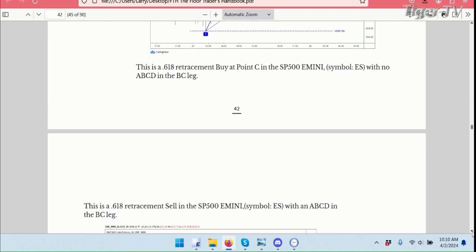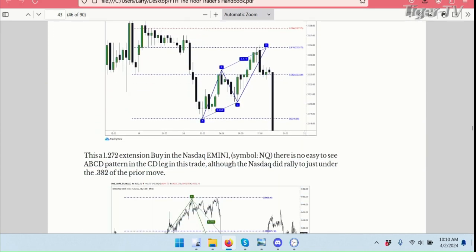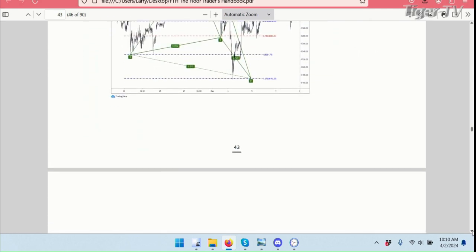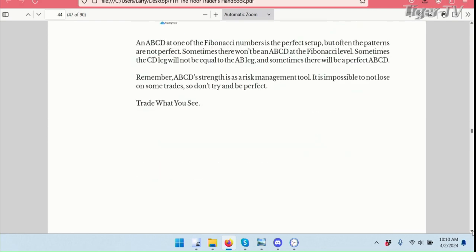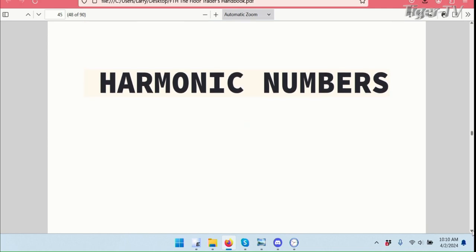But we're going to go to the other things that are important, because of how these markets move and give you an idea. Sometimes you're at areas where you have everything lined up in your favor, and that's what you really like to see. These are just the normal patterns. You've seen all this. What I want to get to as we get to this part here is the support tools. First of all, it's the harmonic number. Harmonic numbers were found by Jim Twentyman.